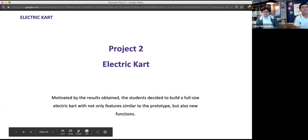The electric cart project. So this is the second project. The intention for the construction of the cart, which was not even planned at the beginning of the project, was to use students' own enthusiasm and create a new vehicle whose acceleration would depend on the user. The two projects are very similar, the only difference being that in the kart acceleration is variable.